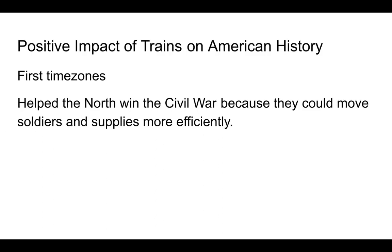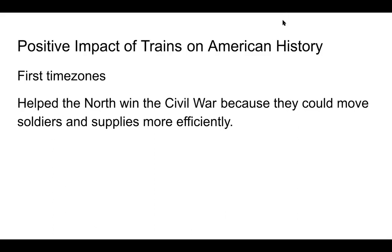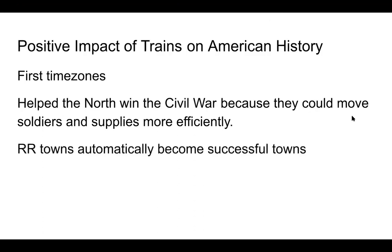Basically, the railroad is being set up while the South is out of the Union, so they're going to be able to use this to decide where to put the tracks. Most of the tracks are going to be in Northern territory for a long time. That's going to make it so that they can move soldiers and supplies a lot more quickly than the South can.